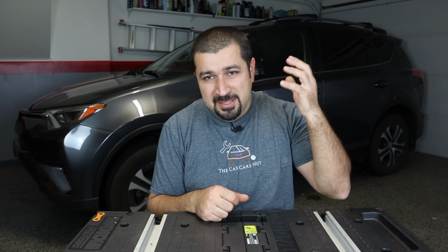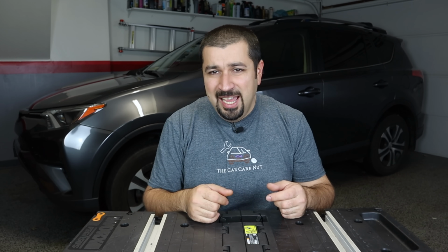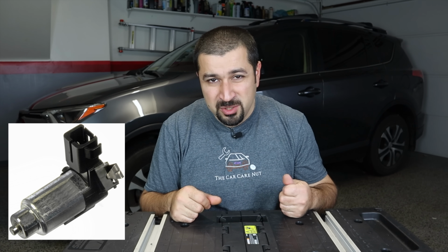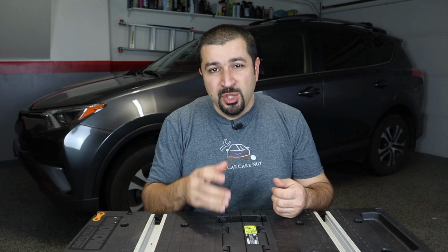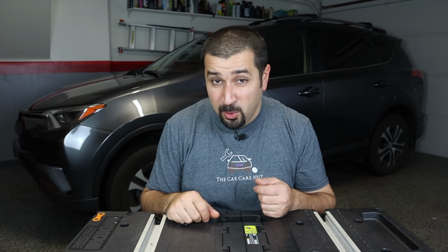When you spilled coffee or water on top of that shifter, that's going to go inside. First thing you're going to notice is the shifter is not as smooth. That's more of an inconvenience thing. It's annoying, but you know, it still works. Life is good. But that water goes inside. There's a little solenoid inside that shifter. It's a lock solenoid. So when you shut off your car and pull your key, you can't accidentally take it out of park and potentially risk the car rolling.